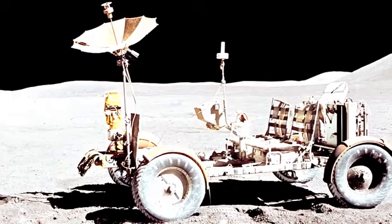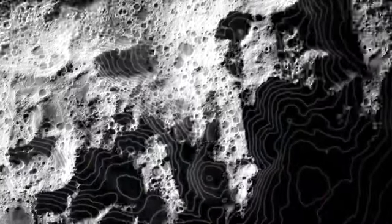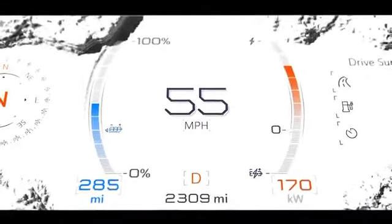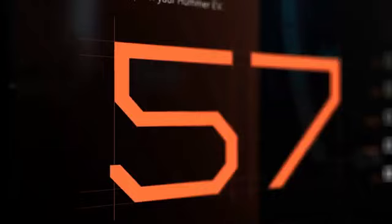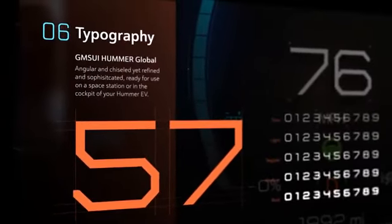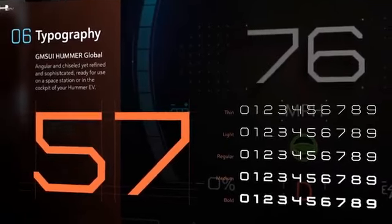GM engineers helped design the lunar rover for the Apollo 15 mission, and that inspiration played a key role in inspiring our visual language. Lunar topography became our theme, which drove us to design the Hummer EV with a white user interface during the day that transitions to a dark UI at night. With this theme driving our mission, we focused on developing clean, technical graphics, juxtaposed with the organic, mountainous lunar surface. We even created a customized typeface, one that echoes the angularity of the vehicle with a futuristic aesthetic.